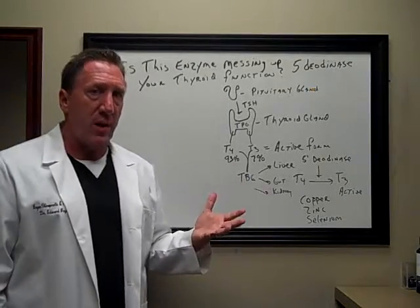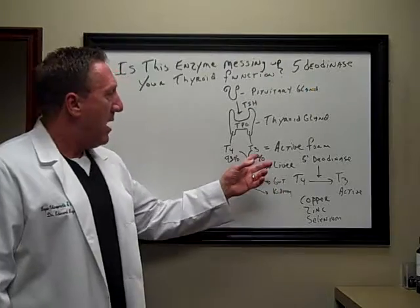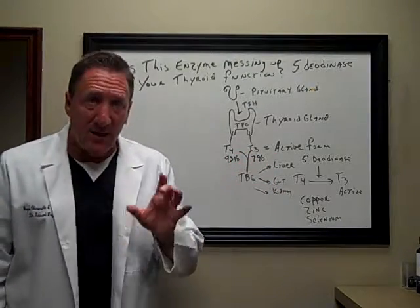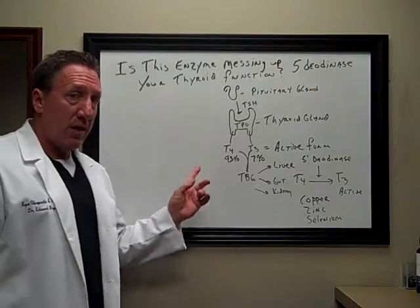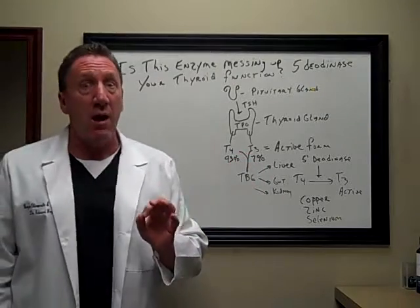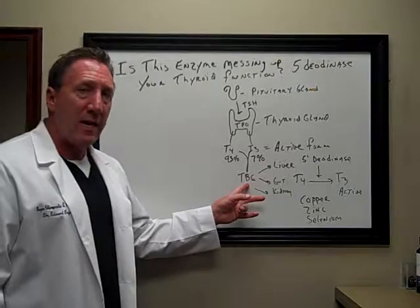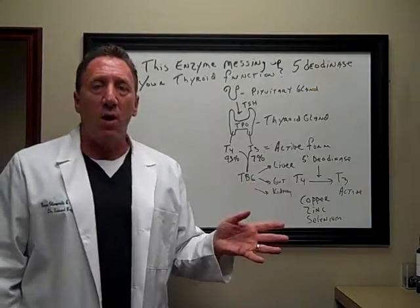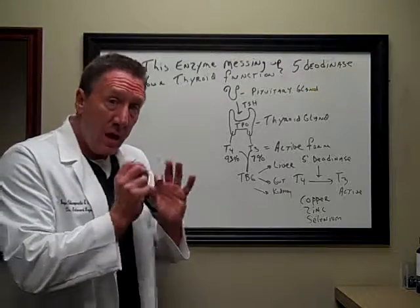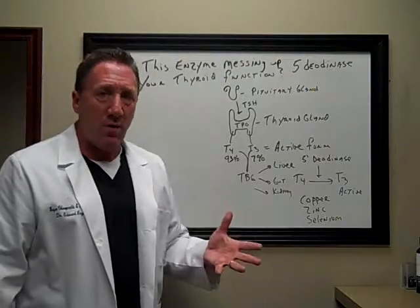About 93% is T4, which really is an inactive form of the thyroid hormone, and a little bit of T3, about 7%. So the T3 is the active form. The brain looks at T4 to determine how much TSH to send, but really T3 is what you're after. So now the T4 and the T3 jump onto a binding globulin, a protein, which we can call like a taxi cab. And this taxi cab takes mostly T4 and a little bit of T3. It delivers it to the liver, the gut, and the kidney, and a few other areas of the body.